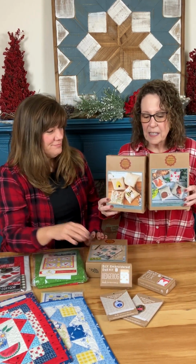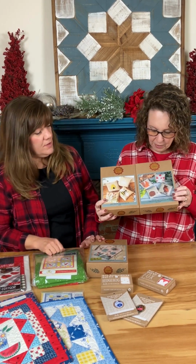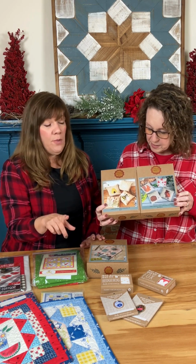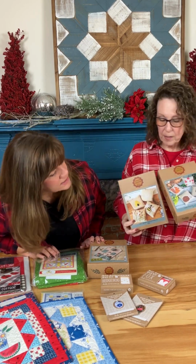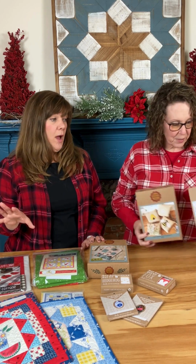I'm smelling these. Oh, these are our sachets with lavender in them. So we've got the bees, which I think we've carried before, and they're very popular. And then we've got the little woodlands. We still have some of these. So the woodland has the squirrel, the hedgehog, the owl, and the little mushrooms. Mushrooms are really popular now too.